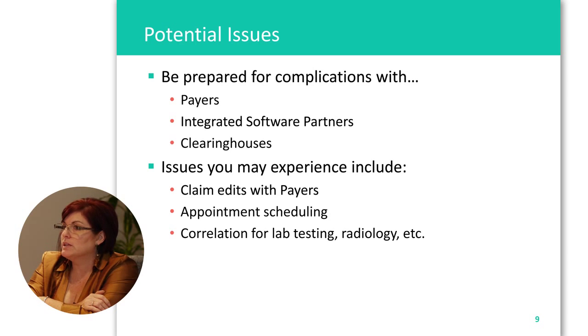And also the correlation between your lab and radiology testing. We talked about that a little bit, like the integrated software partners. Make sure you reach out to those companies that you integrate with. Also, you may need to use, likely, an ICD-10 code when you are ordering labs and radiology and additional testing. So keep that in mind. Use the Coder app, use the online site so you can get an ICD-10 code to insert on those orders for testing.